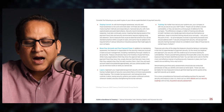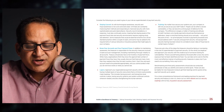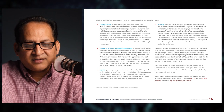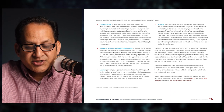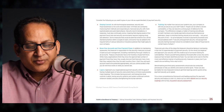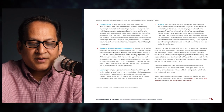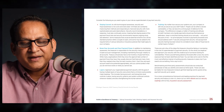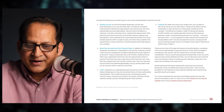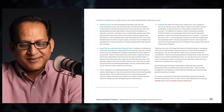Second, know your accounts and your payment flows. In addition to maintaining awareness, the treasurer is responsible for the security measures involved in bank account management, including maintaining thorough visibility to all accounts. Treasury should also have a full inventory of payment flows. While many organizations think they know the approximate number of payment flows they have, they usually discover that there are many more than they realized when they formally inventory them. Each flow and each account needs to be protected appropriately, and you cannot protect what you do not know exists or what you cannot see.